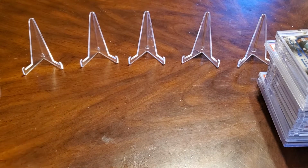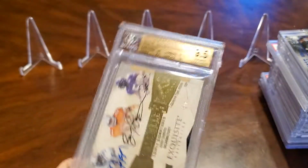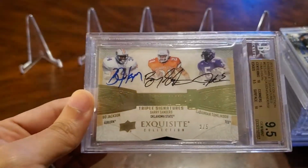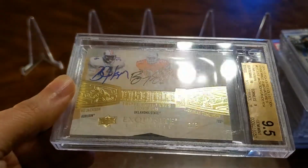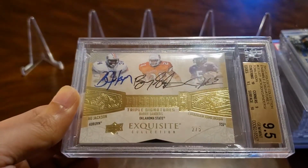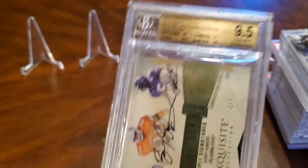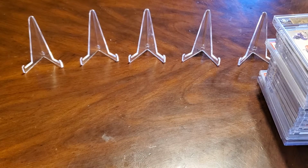All right, I think this is the last I have of my legends theme, but just one of my favorite cards that I have in my collection. From 2013 Exquisite, on card, three of arguably the best running backs to play the game: Bo Jackson, too bad he got hurt, and then Barry Sanders and LT, two Hall of Famers. Just a sweet card. BGS 9.5 on that. All right. So that's, I think, most of the legends.